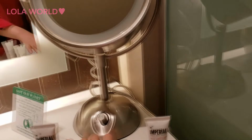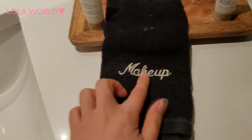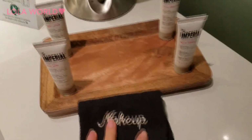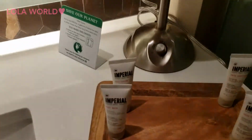Let's explore the bathroom. The light comes up automatically once you enter. Handle on both sides. That's perfect. It says makeup. I'm not sure about this white thing, but since it says makeup, it seems like it's the tower for your face, body wash, hair shampoo, conditioner, and body lotion. It's pretty cool.